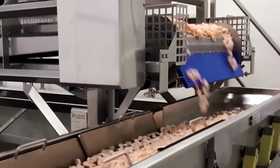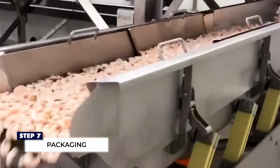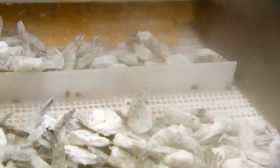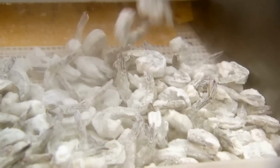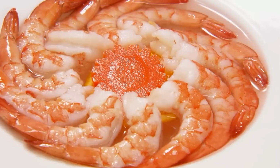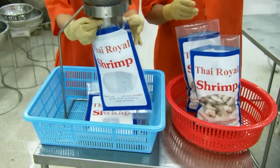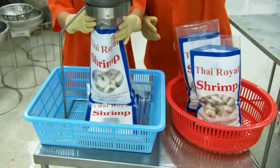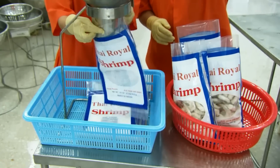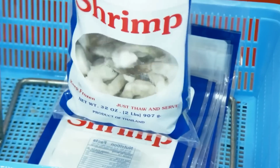Now it's time to package them up. Some shrimp are packaged fresh, while others are flash frozen to lock in their flavor for even longer shelf life. Either way, they're handled with care to stay delicious. Some packages go for the classic shrimp ring look, while others are stacked for a more grab-and-go feel. Either way, it's all about making your snacking experience as easy and stylish as possible.